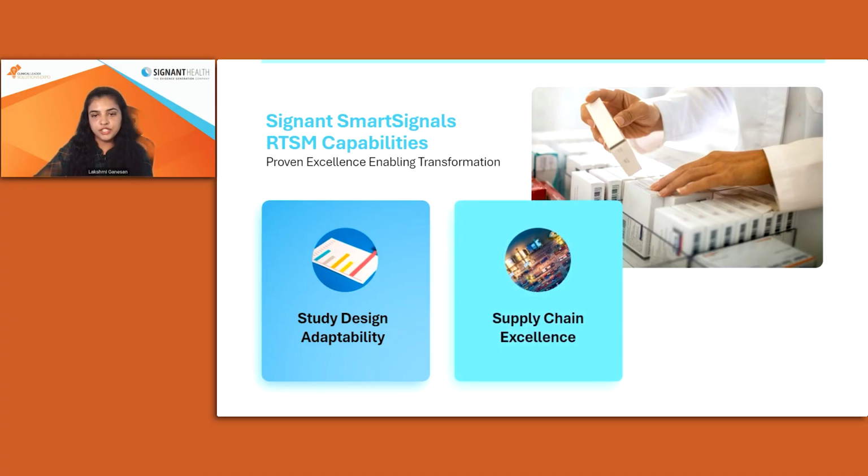Supply chain excellence is built in, getting drugs to where they need to go, including direct-to-patient delivery, a capability we are pioneering in the industry. Our APIs enable drug pooling and consolidation using a free picking model. So there is always full traceability and accountability, even for recalls or destruction.